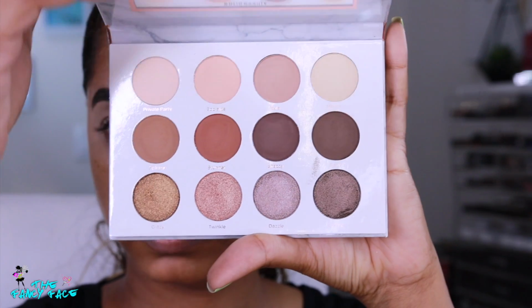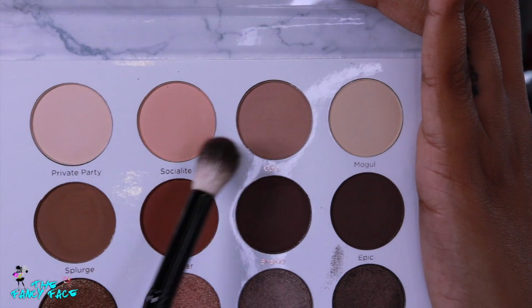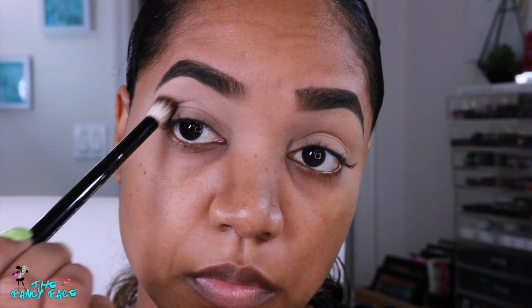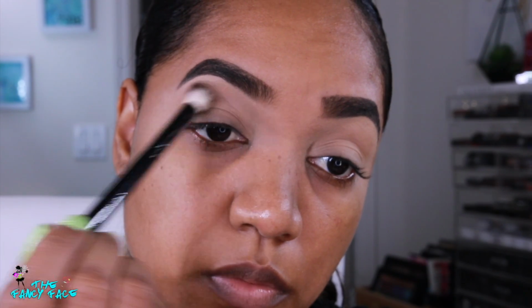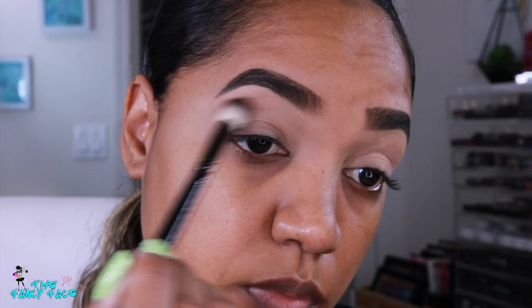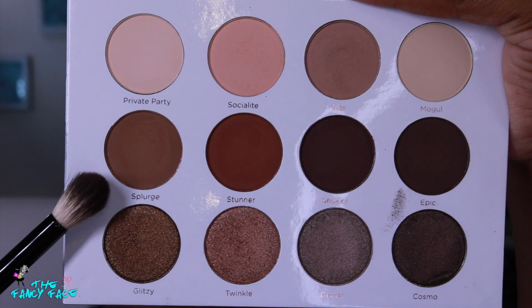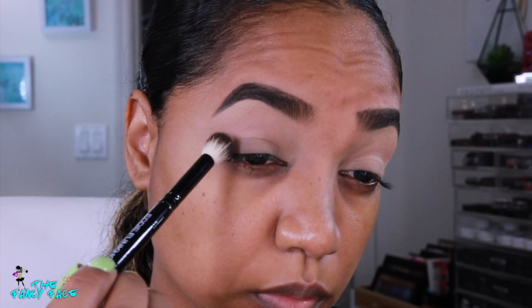Now I'm grabbing the Pure Cosmetics Soiree Diaries eyeshadow palette. This is a neutral palette, and I'm going in with the shade Gala and Socialite mixed together. These are just two neutral matte caramel shades, and I'm buffing that in my crease area using my Eddie Funkhouser large crease brush, and I'm just going back and forth. I'm almost creating a straight line in my crease.